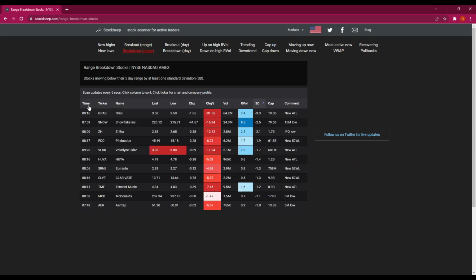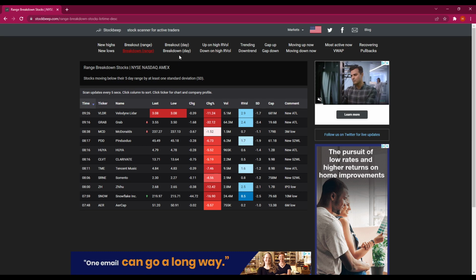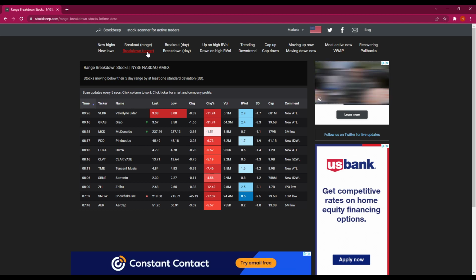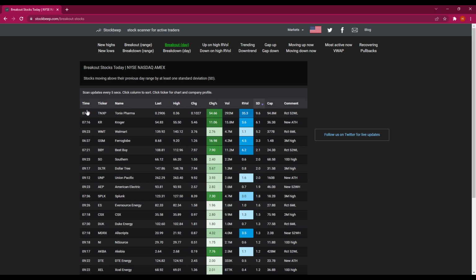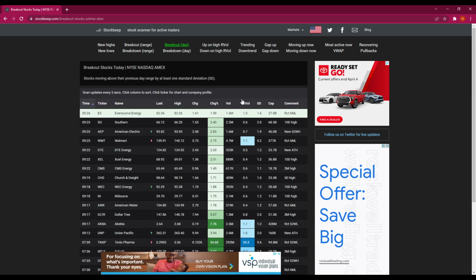Breakdown of range. Sort by time again. Here are the stocks that are breaking down. It is up to the minute, so you can do breakout and breakdown by out of their range. So this would be stocks that are breaking out of a moving average, for example, or support resistance of the day, a day breakout. I love that it gives relative volume here, right? So the higher the relative volume, the better the breakout.